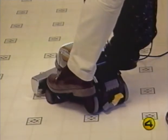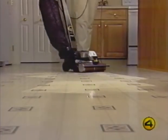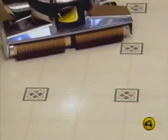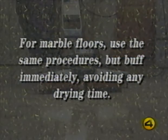Lower the brush as far as the toe touch control will allow. To spread the wax, move the Kirby over the floor as though you were cleaning a carpet, using slow, steady strokes. Wait 5 minutes. When dry, buff to a bright sheen. For marble floors, use the same procedures, but buff immediately, avoiding any drying time.